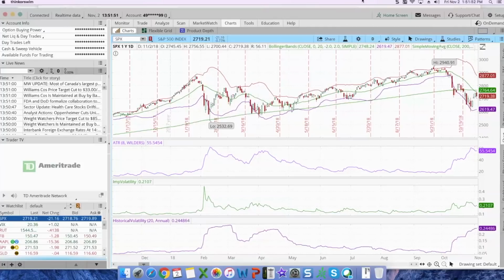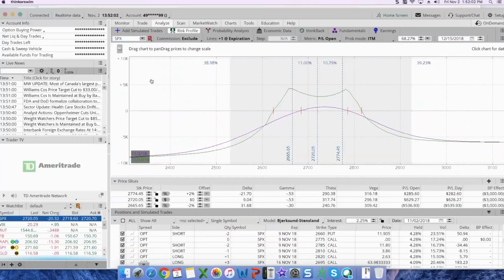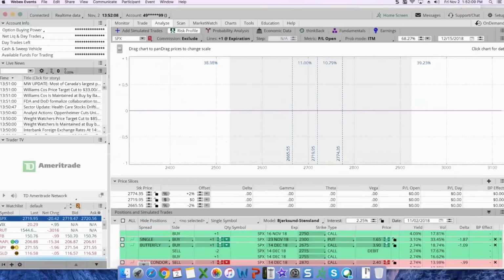So right now we're at 27.19. We're not that far away from the 200-day moving average. And let's just look at one trade for a second. Here's a trade I was talking about in a session earlier.